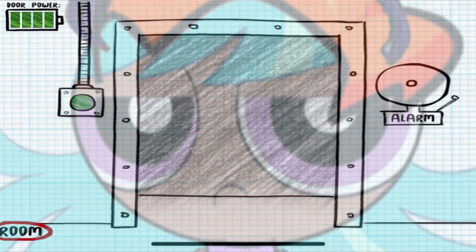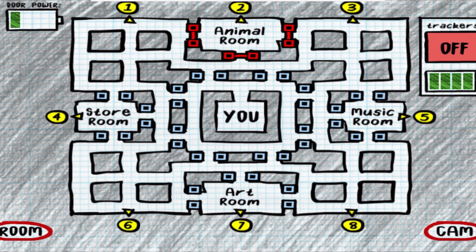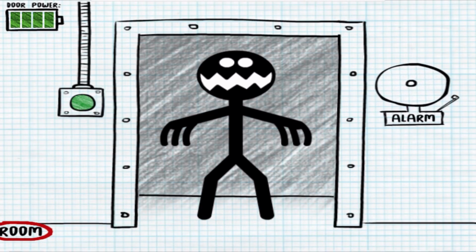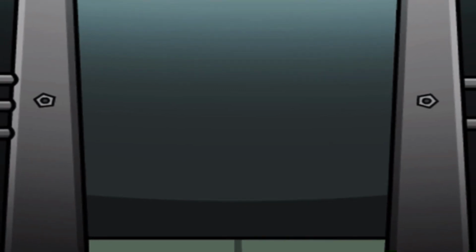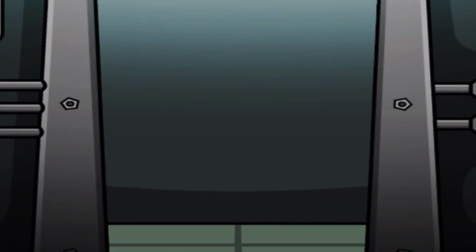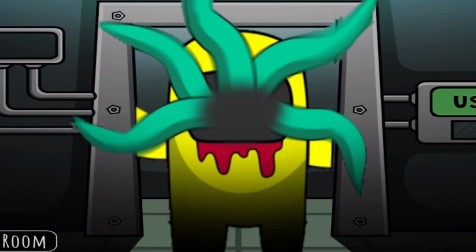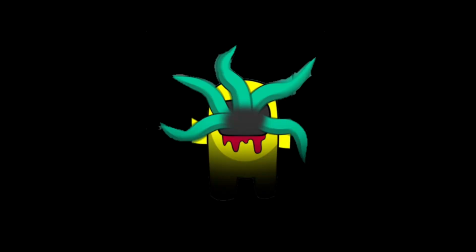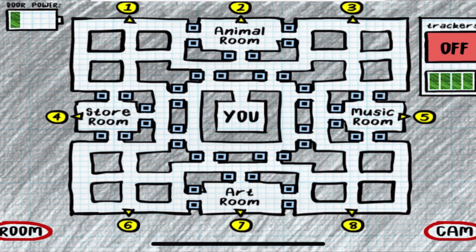And it's the exact same thing, except that this game is a lot less scary. Stick figure monsters? Cool. Imposters? Jokes aside, this game is just as lifeless as the last. But if you're looking for a good FNAF ripoff, these are not bad options.